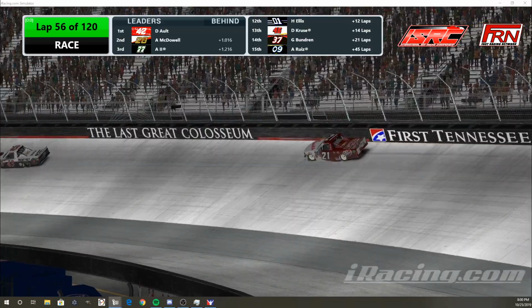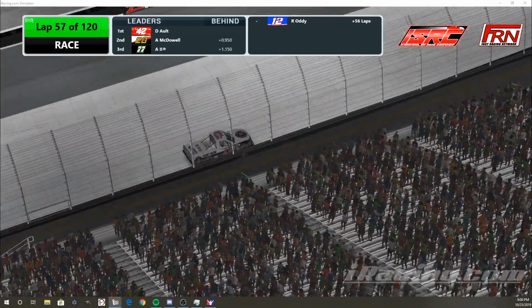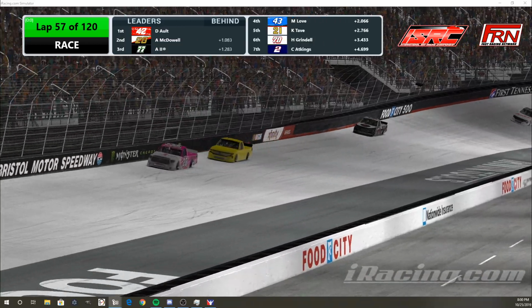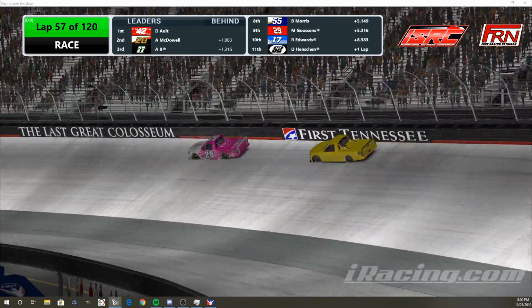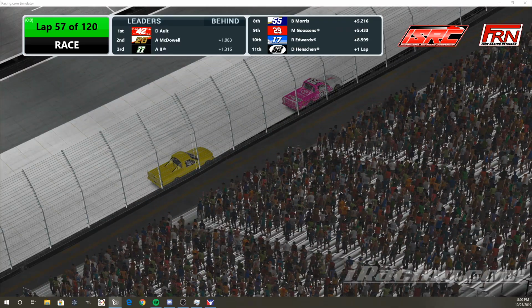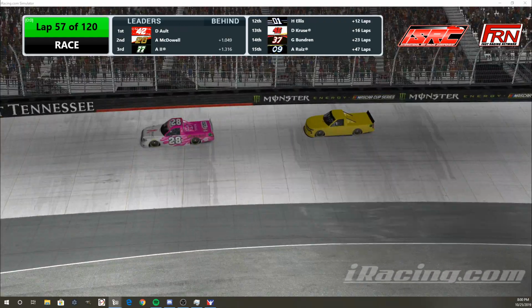Going to do a rundown of the field. Meanwhile, in 4th, Mark Love lost some laps earlier on in this race, went down to get some tires and fuel. He's currently sitting in the 4th spot. 3rd, Aaron Smith, battling with McDowell for the 2nd spot. Aaron Smith has been having a solid day as well. Started in the rear, made his way up to 2nd as the highest position he's gone so far. Now sitting in 3rd.